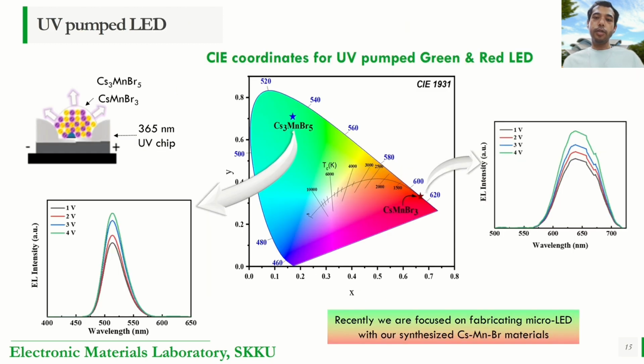So based on those interesting optoelectronic properties, we designed a UV pumped LED. In that case, we used a 365 nanometer UV chip, and on that we placed our CsMnBr3 and Cs3MnBr5 individually, mixing with some optical adhesive.